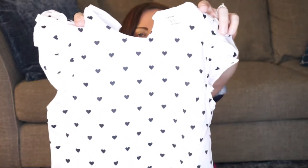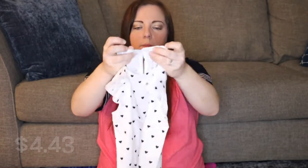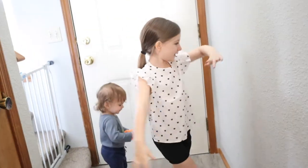And then this is so sweet. This is a little white blouse tank top with black hearts, and it has the little eyelet button on the back. It's super lightweight, which is perfect for the warm weather, so that will be nice.